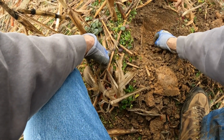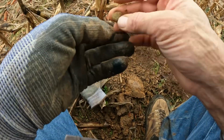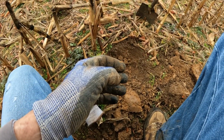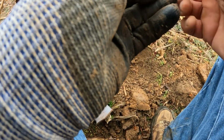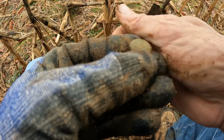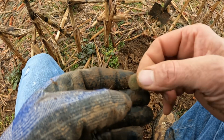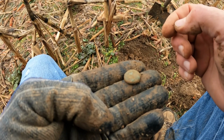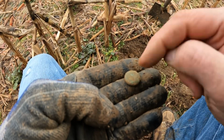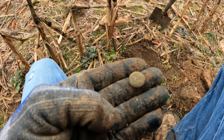Hang on just a second. Right there it is. It's right here. Right there it is. And it is a button. Swap this off. I'm going to be real careful. It's really corroded. Can't really tell what kind of button it is yet. We're going to clean that off later and check that out. That's a button. It's got some gold gilt on the front of it, so it could be Confederate. I'll clean that off later and I'll post a picture on this part so y'all can see what it was. That's a really good find. See y'all on the next one.